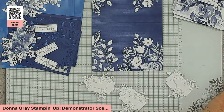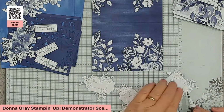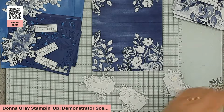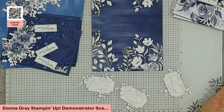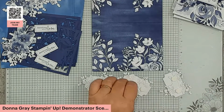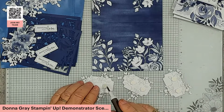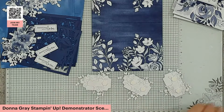I hope you're well. All right, so now we're going to add our dimensionals on the back again. So we'll do 2 on each. You know me, I would typically use probably more than 2, but it's telling us in the instructions just to put 2 on them. So I'm going to put 2 on them.